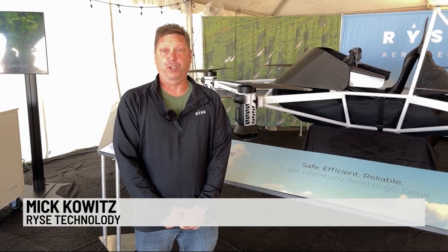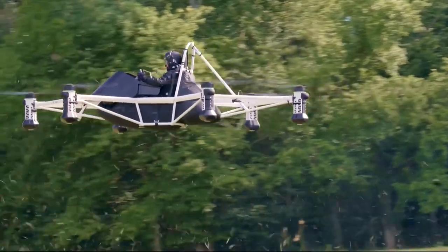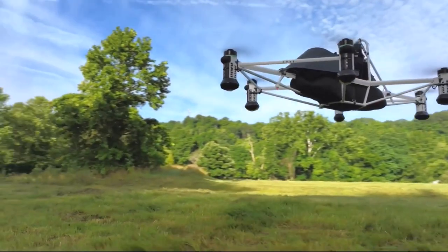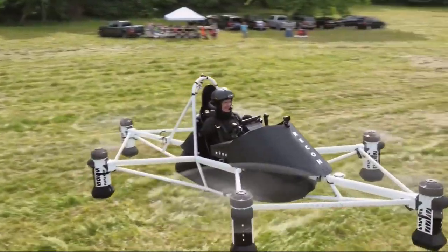Yeah, I mean, ranching, vineyard operators, it can be used in park services, local and state municipal government, because it lands on water as much as land.